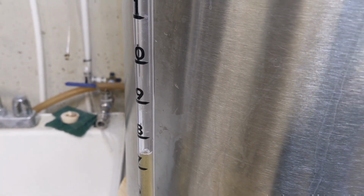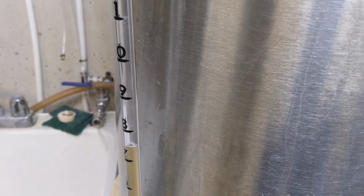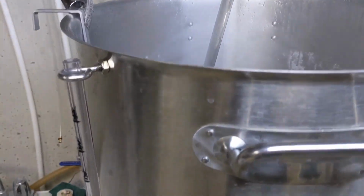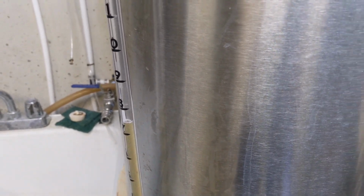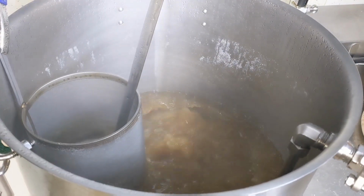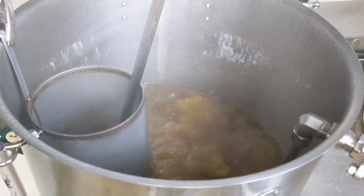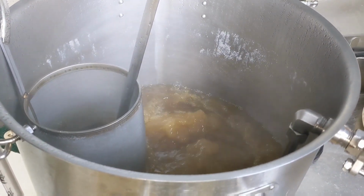So it looks like I've got a sessionable beer coming along here pretty quickly. This should be a pretty good sized beer once I'm done with it. But anyway, I've got just about 7.5 gallons and ready to cool down. Whirlpool, cool down further, chill, and I think I'm gonna pitch at about 75 today.